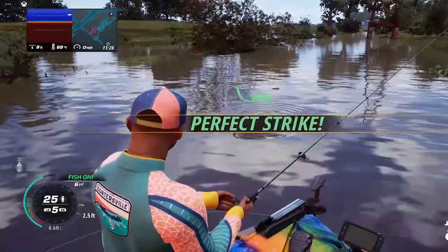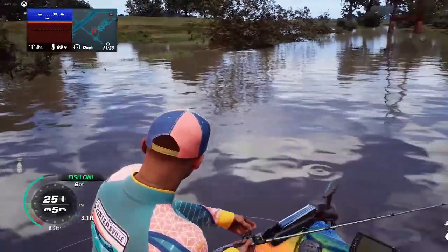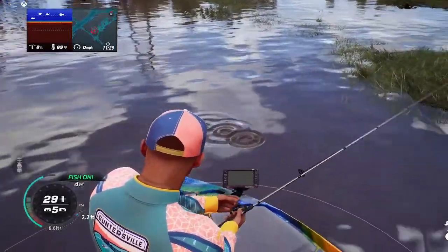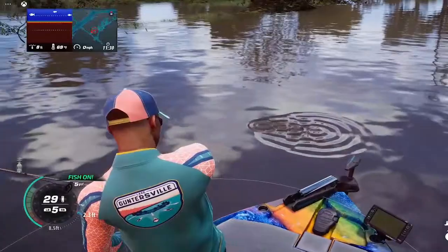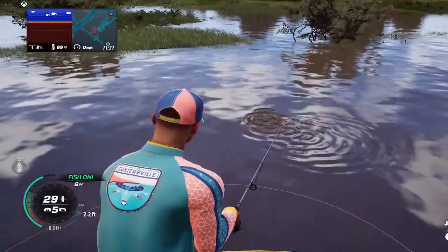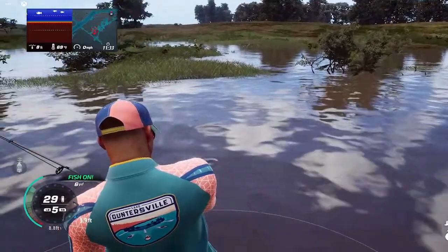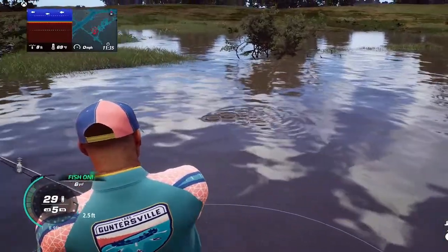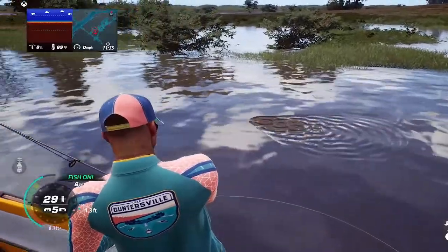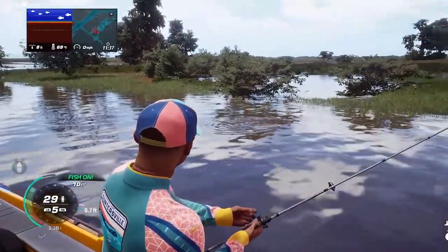There we go, fish on. I think she's near as big as some other ones. She's not even just a little baby fish. You can see him swimming down there sometimes. I'd love to have a little fish in this game. It's gonna be a big old gator tail with some headlights all around the front. Rock up some bow fishing action.